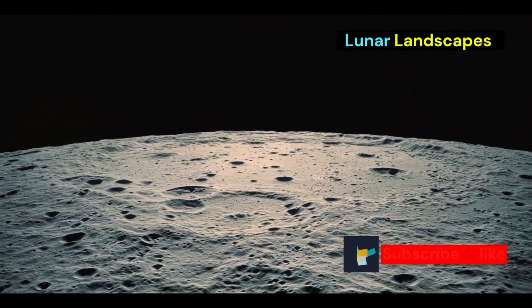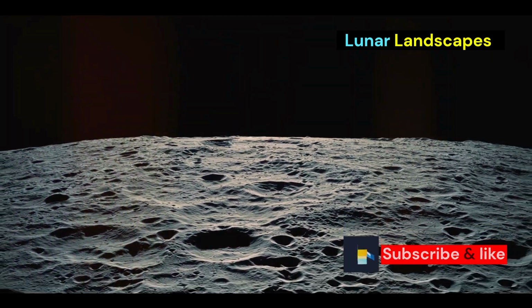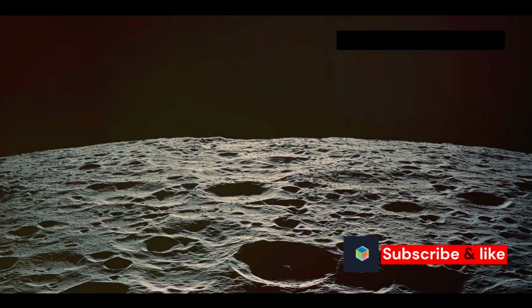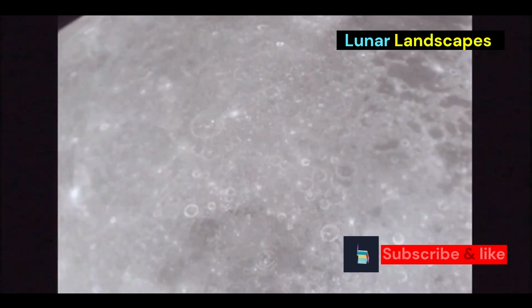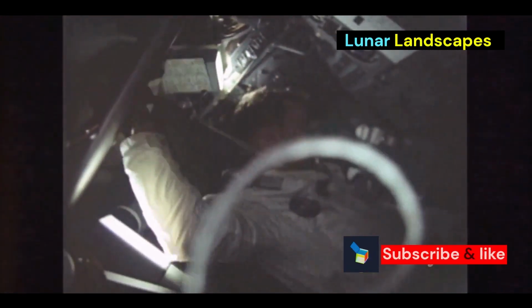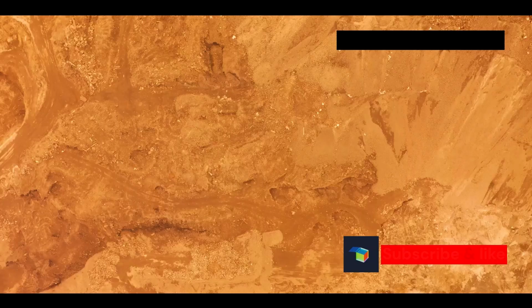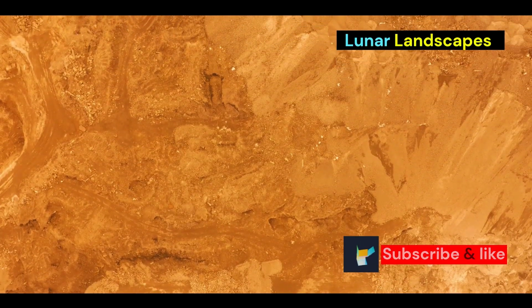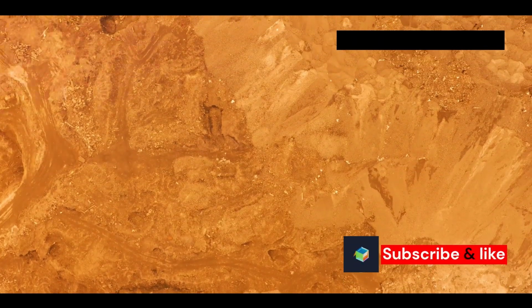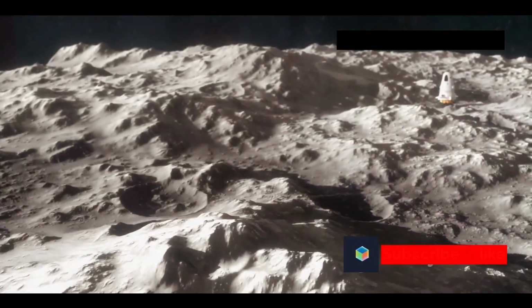It suggests that the moon, once thought to be a dry and barren world, may hold vast reserves of this vital resource. Water ice could be used to sustain future lunar outposts, providing drinking water, oxygen, and even rocket fuel. Scientists are eager to explore these shadowed regions, to unlock the secrets they hold, and to determine the extent of the moon's water ice reserves. The South Pole-Aitken Basin, once a symbol of the moon's violent past, may hold the key to a sustainable future on our celestial neighbor.